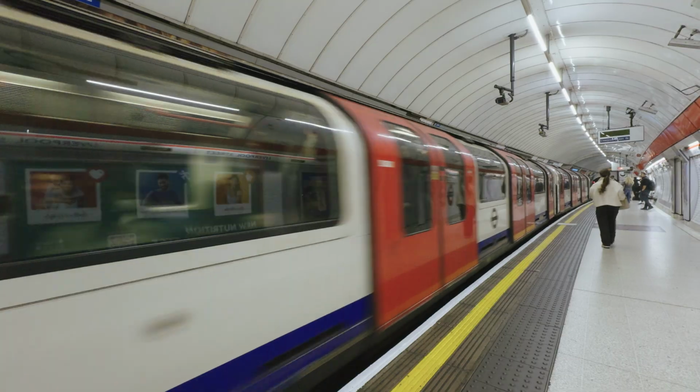Today, we're going to break down how much it costs to live in London. Everybody knows London is expensive and how difficult it can be to sustain here. And after living here for almost 2 years, I can definitely agree that it's true.